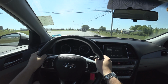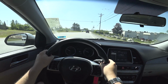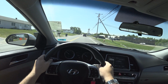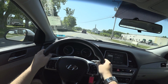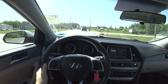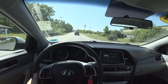So that was flooring it without kick down. And now with kick down, it's a lot quicker to downshift. It's one of those features I love that they're putting into cars now. Just makes the transmission, automatic transmissions, a little bit smarter. So it's like, all right, just floor it and you're good.